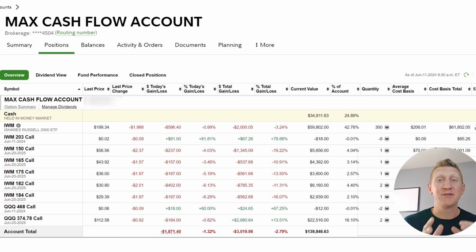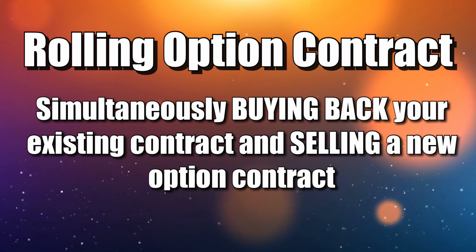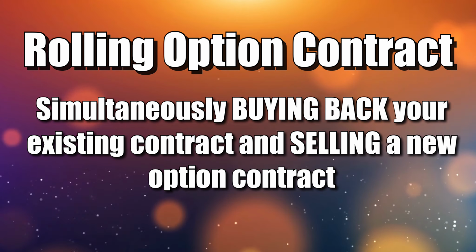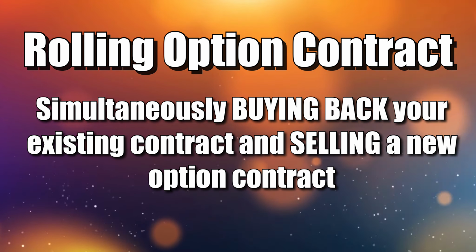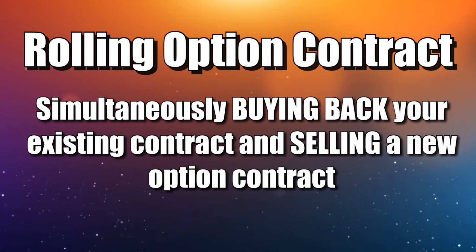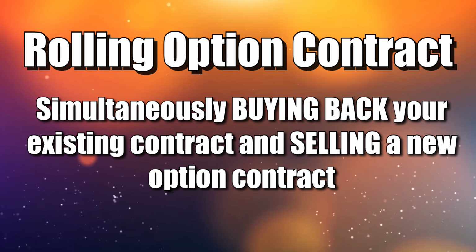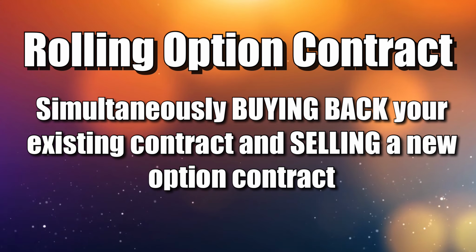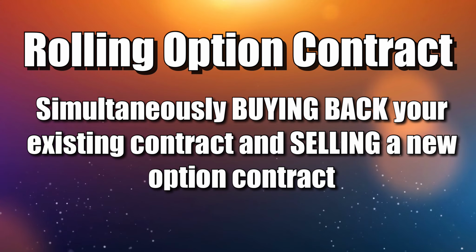Sometimes I need to actively roll those option contracts out to a future day. Now, I've talked a lot about how to roll your contract, and essentially just as a quick reminder, when I talk about rolling options contracts, I mean I am simultaneously buying to close my existing positions and then also opening up new ones. Definitely at a further out expiration date. For me, it's always the next day, and also a potential change in the strike price.